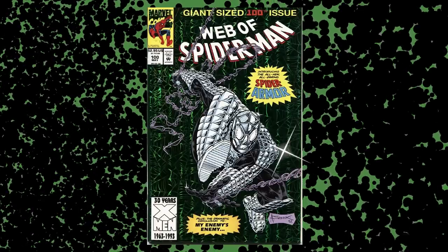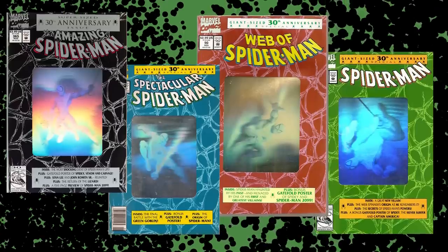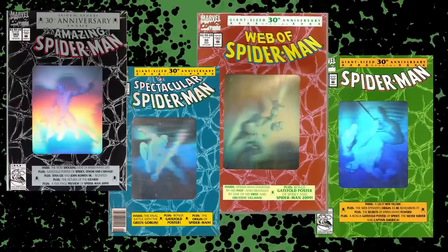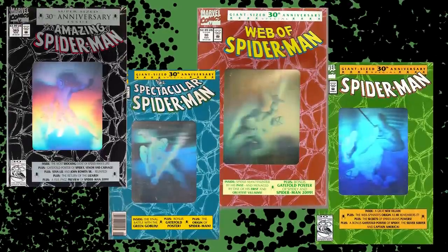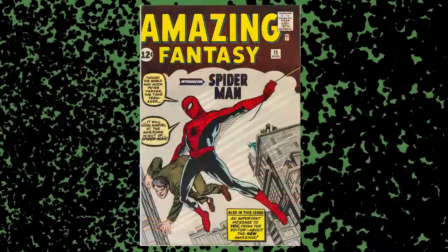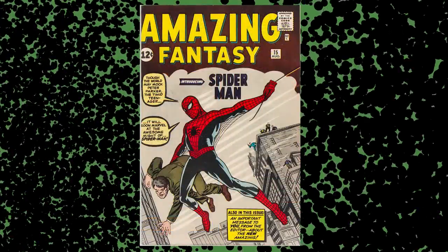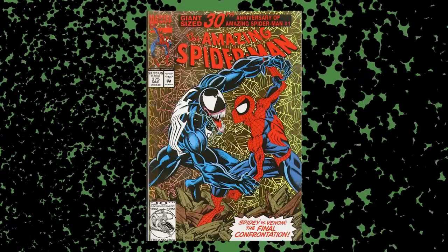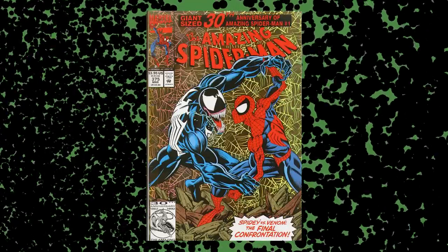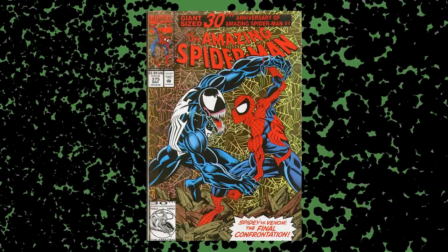Spider-Man's books became one of the biggest users of gimmick covers. For instance, in June of 1992, all four of Spider-Man's titles featured a hologram on the cover to celebrate the 30th anniversary of the release of his first appearance in Amazing Fantasy No. 15. But then, just 7 months later, Marvel celebrated Spider-Man's 30th anniversary again with a foil cover on issue 375 of Amazing Spider-Man.